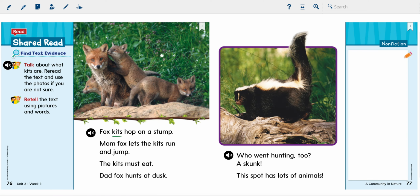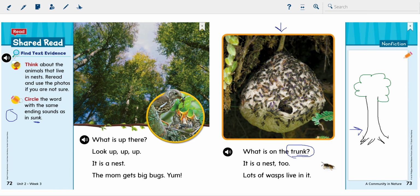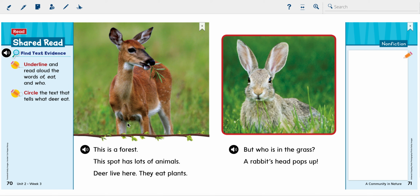So let's go back to the first page. What animal could we write about here? Well, we could write about this deer, right? And we know how to spell the word deer because guess what? It's in the book. It's right here. There's that word deer. That's what it's called. So now that we know how to spell it, let's go back.